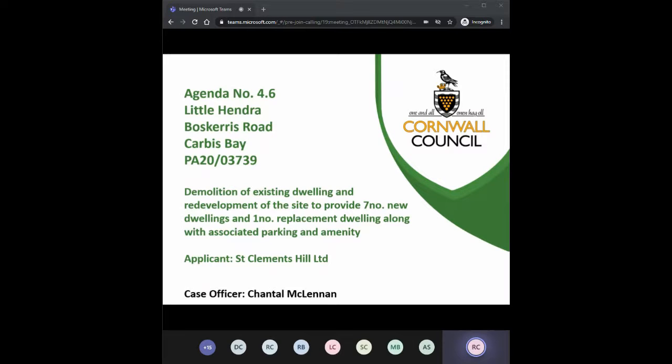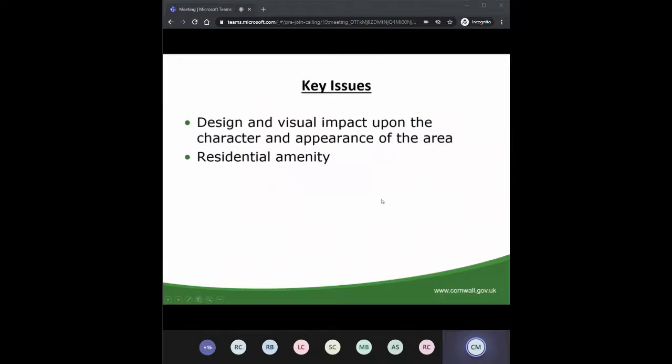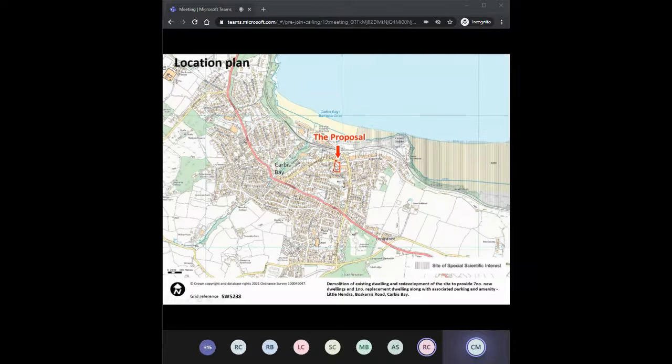Okay, thank you. So members will recall just before lunch, you debated an application on this site. So you need to be mindful of the previous decision. But this application is a full application for the demolition of existing dwelling and redevelopment of the site to provide 7 new dwellings and 1 replacement dwelling. So the key issues are the design and visual impact upon the character and appearance of the area and residential amenity. The site outlined in red lies within a residential area of Carbis Bay.